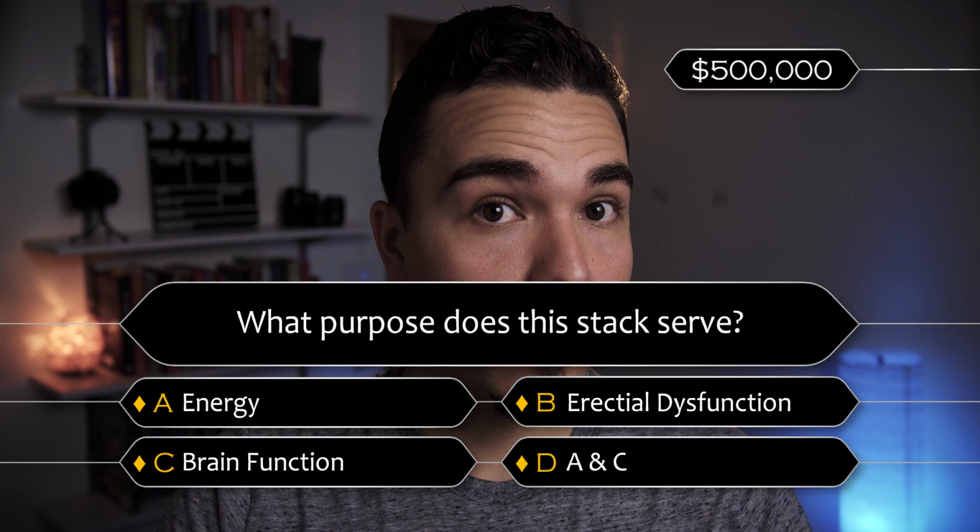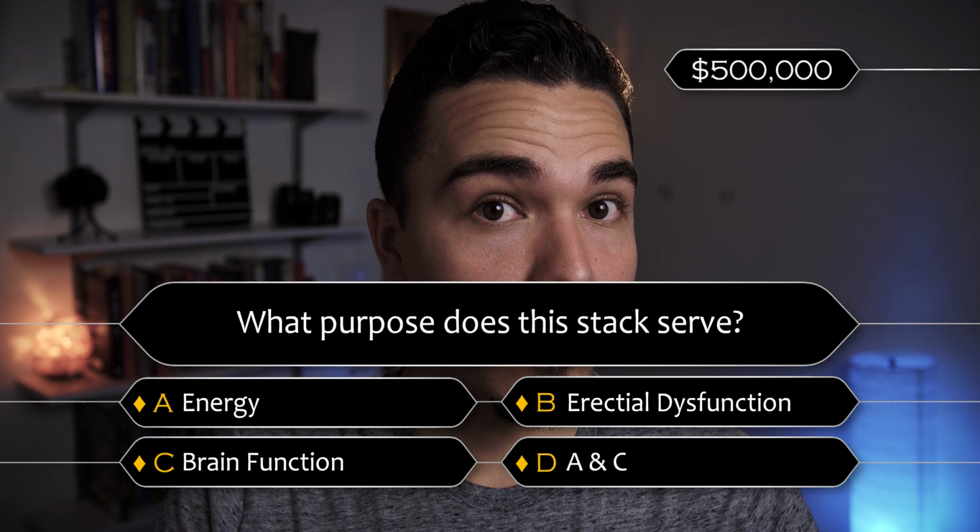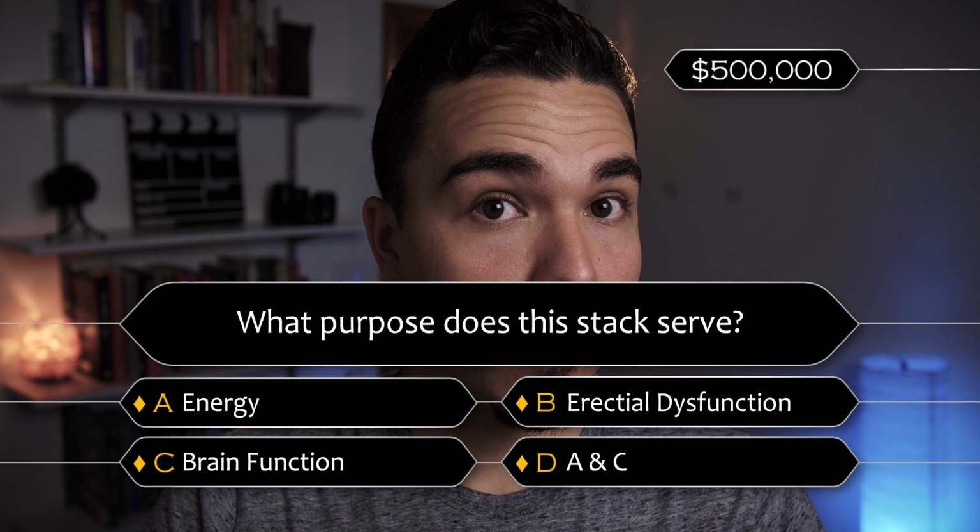So as you can probably guess, my first stack of supplements is really designed for energy production and brain function.